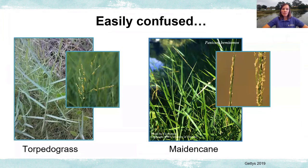Here, it can be easily confused with maidencane, which is from the same genus, Panicum. The main difference is that torpedo grass has that color some people say is blue-green. I think it looks very silvery, like it's growing old. The maidencane is very bright green. You can also see the inflorescence on each is structured a little differently, and the yellow flower on the torpedo grass is a little bit smaller than on the maidencane. It is easily confused. Definitely take out the book, but I think it's basically that very sharp end to the leaf blade and also the silver of the leaf blade.